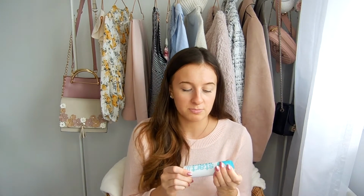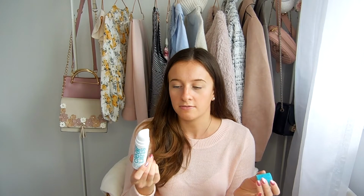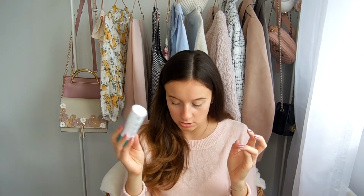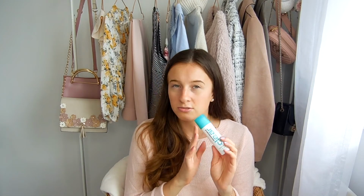I did talk about this in one of my vlogs, so I'm not going to go on about it too much, but it's basically one of the fizzing bubble masks, and it's just really fun. It's very satisfying seeing it bubble, and it feels really funny on your face. But again, I'm not going to speak about it too much because I have spoken about it in a previous video, but I think it's really cool.